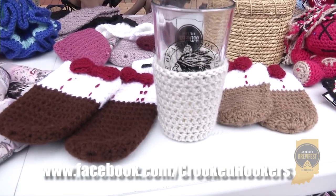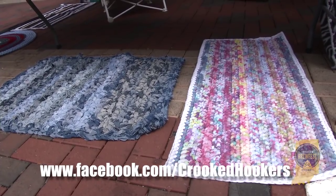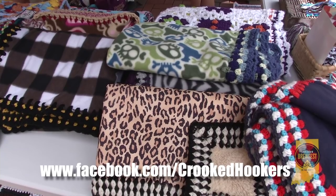Hi, we're the Crooked Hookers. My name's Sarah. This is Brittany and Kinsley. We are a locally owned crochet business here in Anderson. We have everything from cute little dolls to handmade rugs out of t-shirts, jeans, anything you can think of.